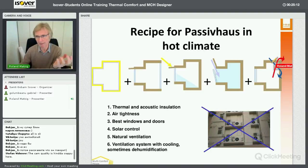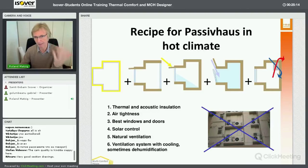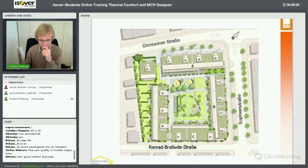It can also be the ventilation system with a high volume, but you have to think about it. One example, one of the first big buildings in Passivhaus Standard, is built near my town here. The town is called Frankfurt in Germany, and it consists of 4 houses.